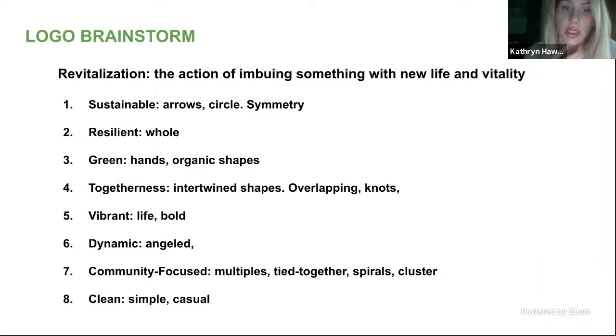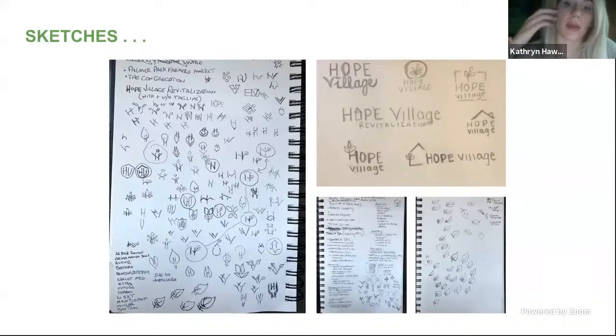So the next page is just the actual sketches of some of the logos that we created, looking at different shapes and configurations. From there, we narrowed it down into some other options that we met with the team, and they chose from a few options that we presented. So I want to go forward.